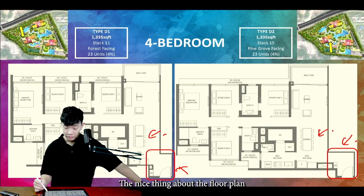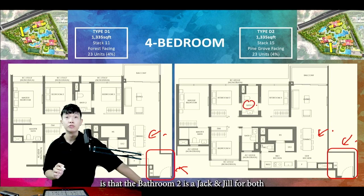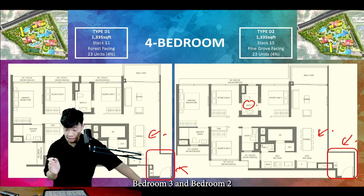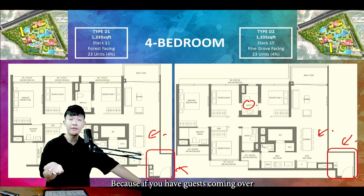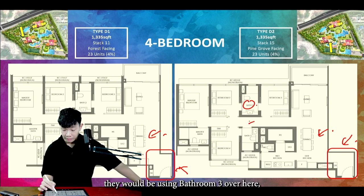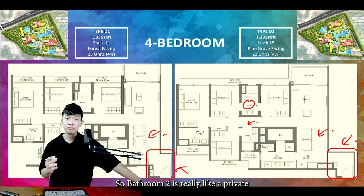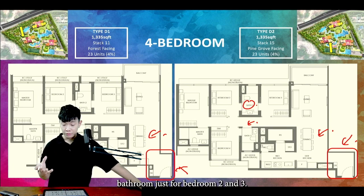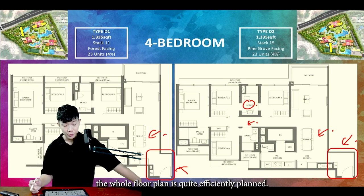The nice thing about the floor plan for the 4-bedroom is that the bathroom 2 is a Jack and Jill for both bedroom 3 and bedroom 2, and exclusively for them. Because if you have guests coming over, they'll be using bathroom 3 over here, which is shared with bedroom 4. So bathroom 2 is really like a private bathroom just for bedroom 2 and 3. Overall, pretty nice floor plan. Nothing much to complain. I would say the whole floor plan is quite efficiently planned.